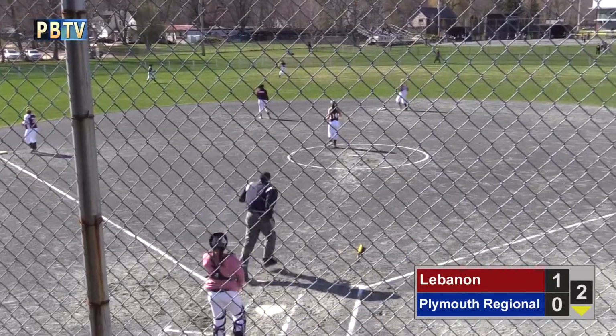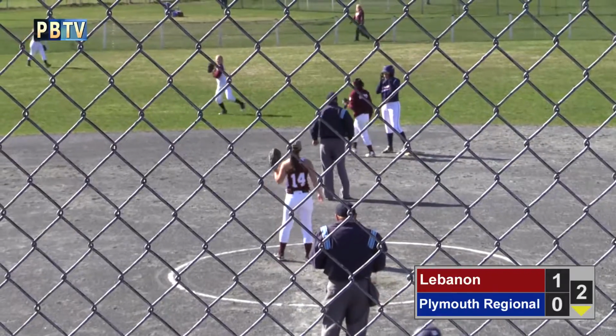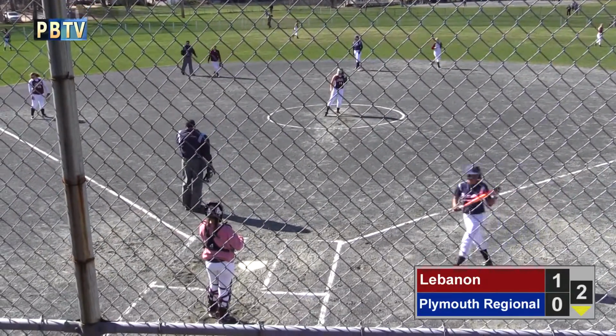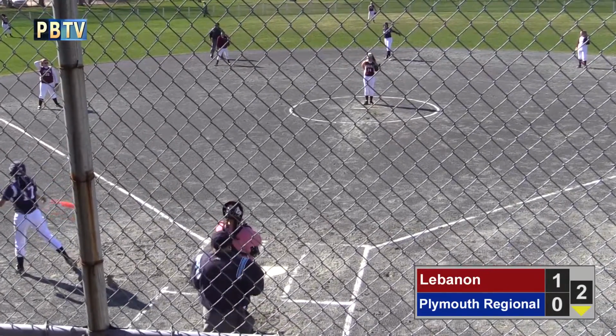Hit over the shortstop, so Tristan Keller will get to first base, and she'll try to go. Turns two. Gets to second base, so that'll be a double. Great hit there by Tristan Keller to get it over the shortstop's head. It's really what she needed to do. They really needed to get people on and kind of scare this defense here.